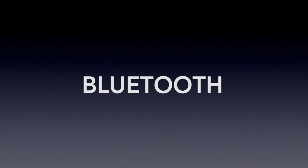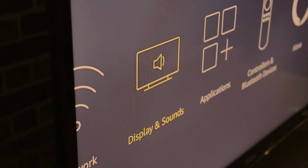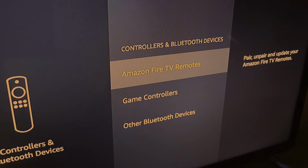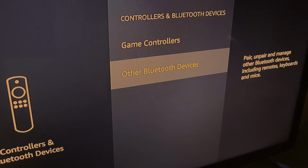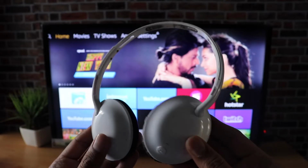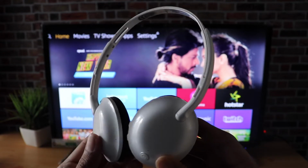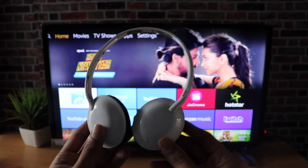So the first one is the Bluetooth connectivity. This is by far the best feature, at least for me. I mean, you can connect a lot of Bluetooth peripherals, especially the Bluetooth headphones or earphones. Now, I really love using my headphones while consuming content like YouTube or other stuff like Prime Video, Hotstar, whatever it is, and I'm actually loving the whole experience.